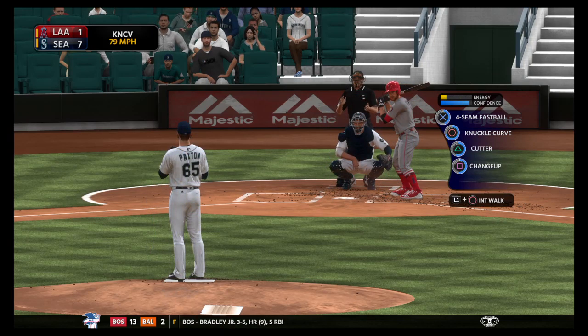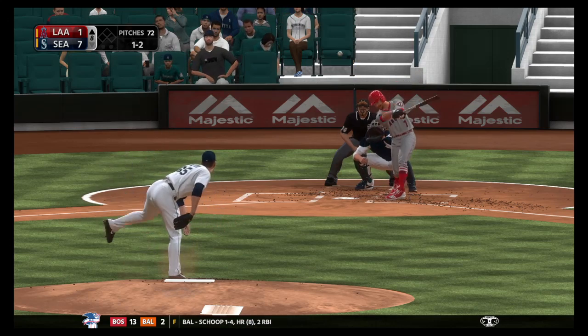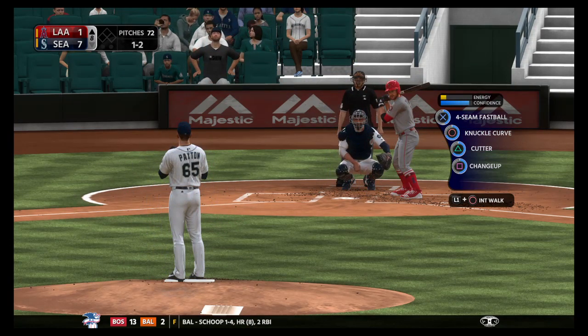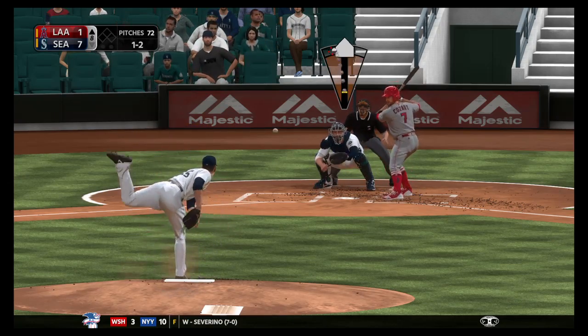The 1-1 pitch is a knuckle curve. He's in the hole now, 1-2. I don't know what it is. I don't know if it's his windup. I don't know if it's just flat stuff. But he's getting a lot of swings outside the zone, and he's having a big game.